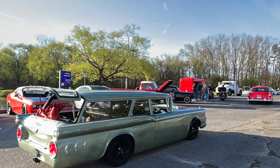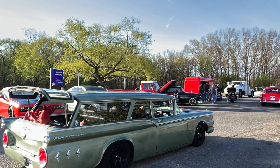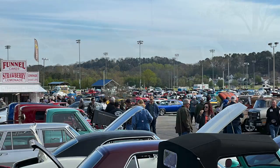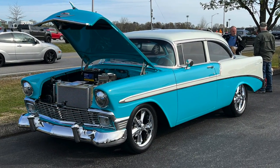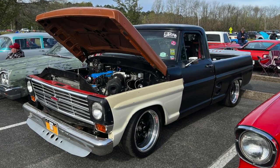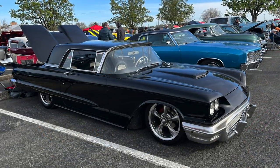So that's pretty much it from the 2022 Chattanooga Cruise In presented by Coker Tire Company. This one was another huge turnout. We had tons of cars and trucks and motorcycles on hand, lots of variety, lots of cool stuff to see. It's definitely something you gotta come see for yourself.